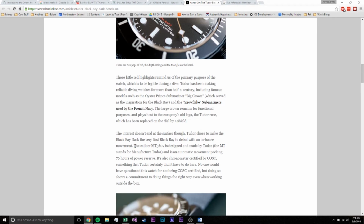And the other thing that Tudor did that was really, really cool with this watch, and you can see it here, they've designed an all-new in-house caliber or movement, which is the MT 5602, designed and made by Tudor. So they're not just using an ETA-based movement with the Rolex parts. Tudor is kind of growing up as a brand, and they've started to design their own calibers, and they've started to make their own movements, and they've even started to come up with their own designs that are not directly taking from Rolex, which is really, really cool.